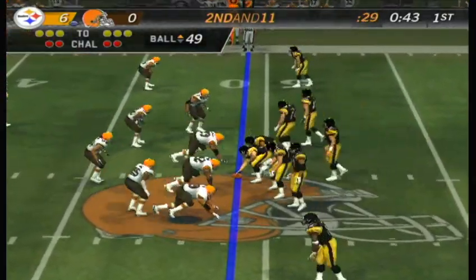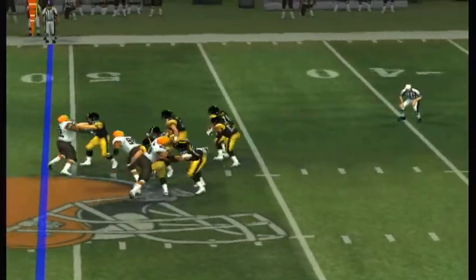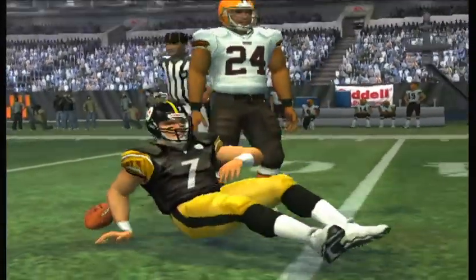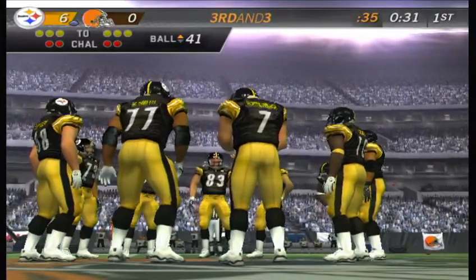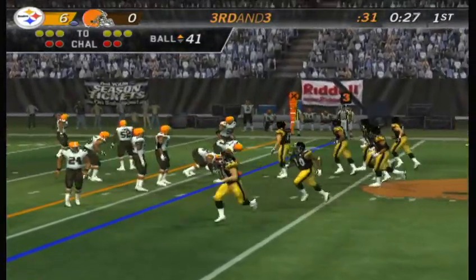Here we go. Only one man back. There he goes. Rogers comes up to make the play at the 41. Johnny had nobody open, so he takes off and picks up some nice yardage. And that was an athletic play right there. They gave him a little gap, he turned it into a big gap and some big yardage.